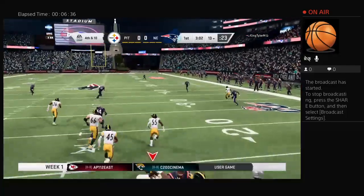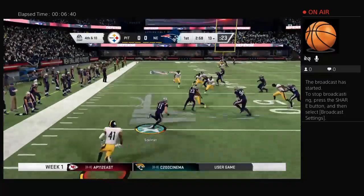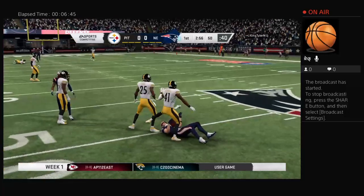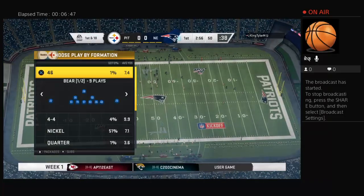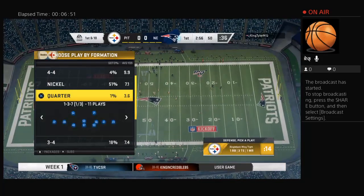Barry on the punt as he gets this one away. Give him 11 yards that time on the return. And this offense takes over in great shape right at the 50. 1st and 10.